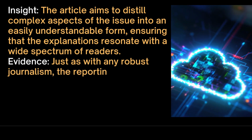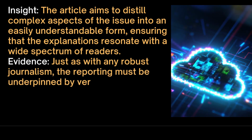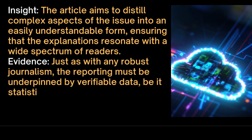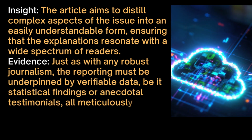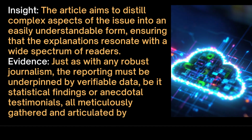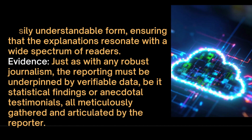Evidence: just as with any robust journalism, the reporting must be underpinned by verifiable data, be it statistical findings or anecdotal testimonials, all meticulously gathered and articulated by the reporter.